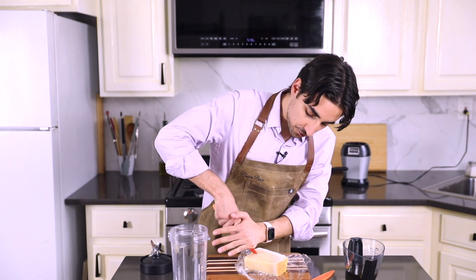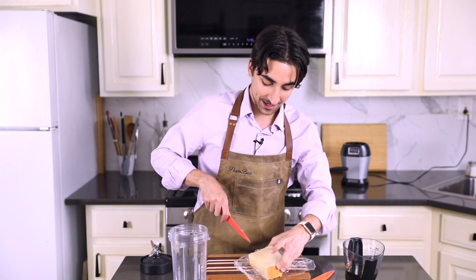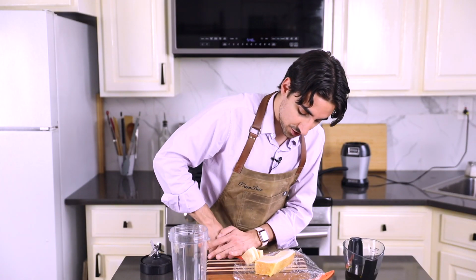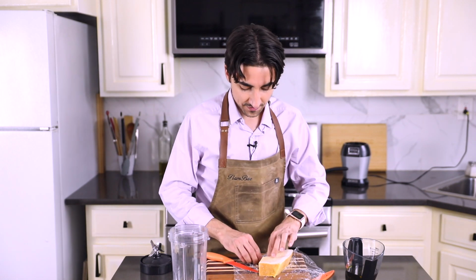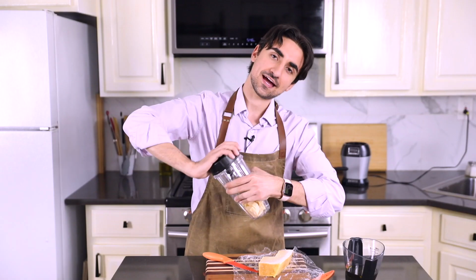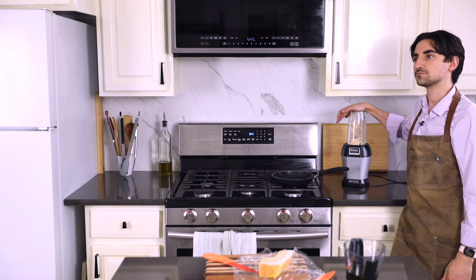We're gonna start with this block of parm. The recipe calls for freshly grated parm. I'm not doing that. I'm going to throw this in the food processor and it's going to create freshly grated parm for me. I'm just gonna chop it into slices. This is stuff that has been aged for 2 years. A little more on the expensive side, but hey, if you got it, flaunt it. Just kidding, this is half my paycheck. Pop a cap on there. Let's turn this into snow. And just like that, we have freshly grated parm. Look at that, so easy.